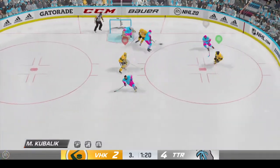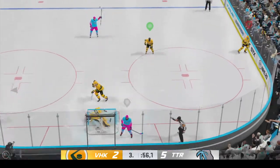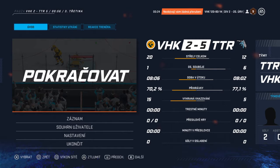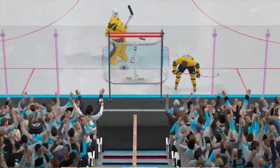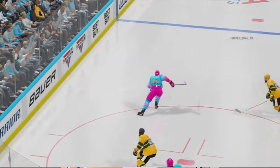A chance right in front. Another stop by the goaltender. And now he angles it across to Thunderbug. Here's a chance, a 2-on-0. Deceptive move here. Short little breakaway. He makes no mistake. Wow, he rifled that past the goaltender.